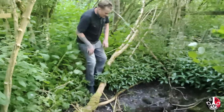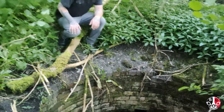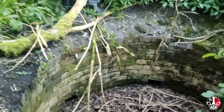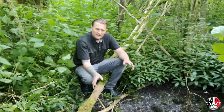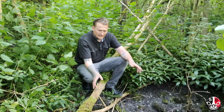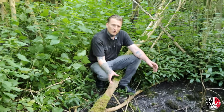Okay, guys. So as you can see, we've got a pit here, folks. So this was basically 1870s, 1860s, maybe earlier. I've got reference to this in the 70s. A young man called George Hale.